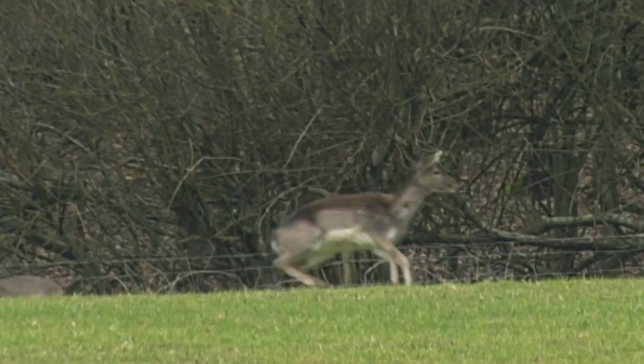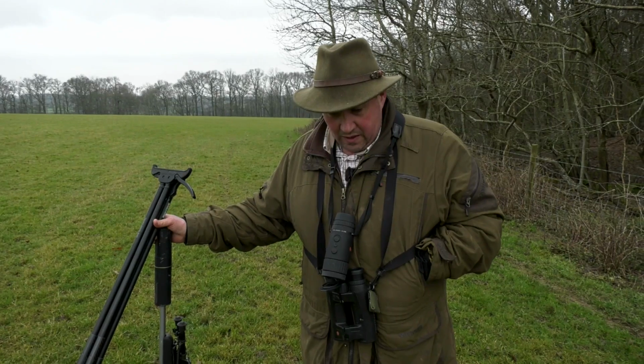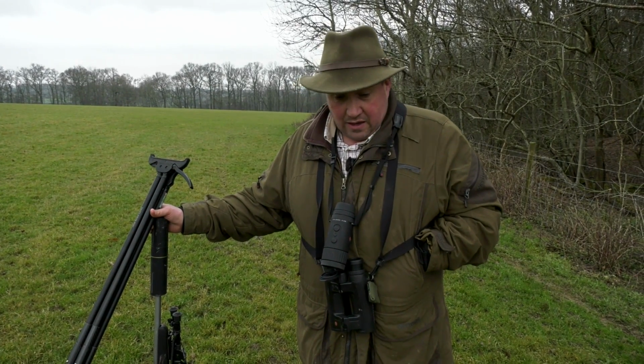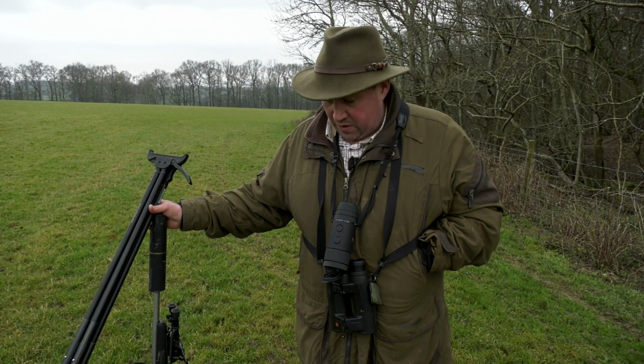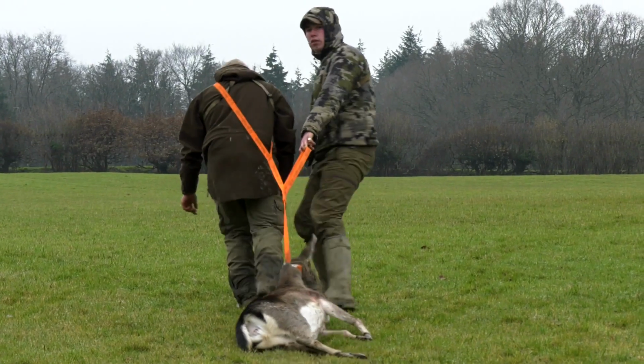So yeah, there's obviously a lot of deer on here. So again, there's always competition for grazing. There's always competition for feeding. So again, just another reason that you've got to keep on your culls, and you've got to keep up with your numbers off the ground, because otherwise, at the end of the day, the deer do suffer.